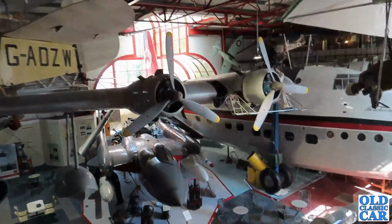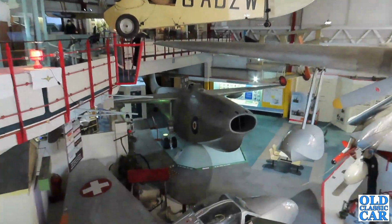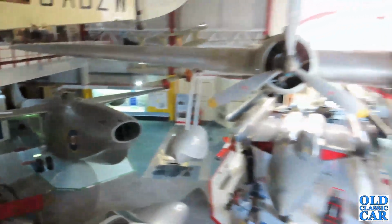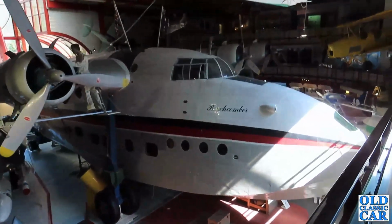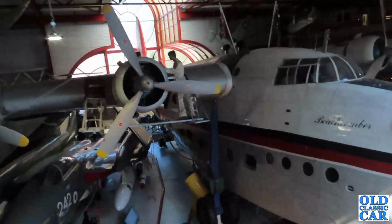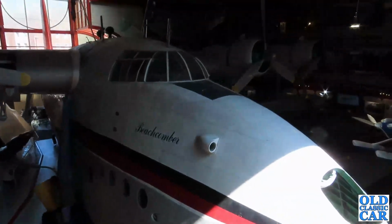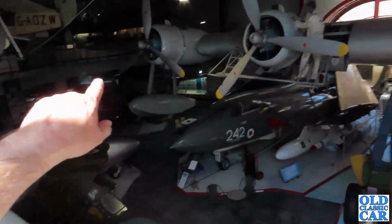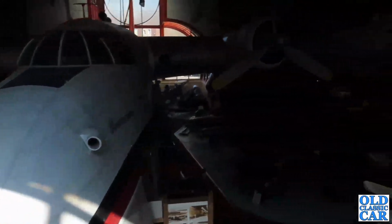Right, well, I think we're pretty much done here at the fantastic Solent Sky Museum. You can see the jet boat down there, the flying boat. Anyway, thank you very much for watching. There'll be more videos on very soon, and if you're in the area, Southampton, I strongly recommend you get yourself down to this fantastic museum. Absolute treat. Some super aircraft, that Saunders-Roe over there, the magnificent Beachcomber, and of course the Schneider Cup S.6A.